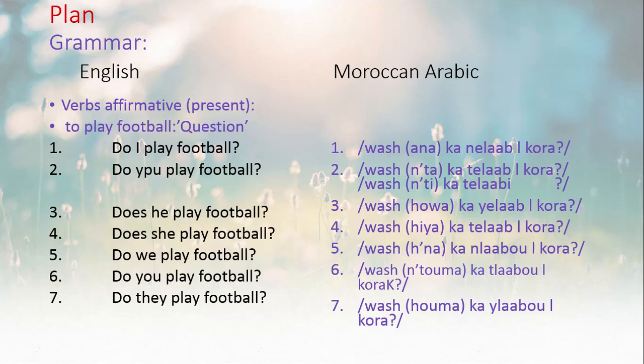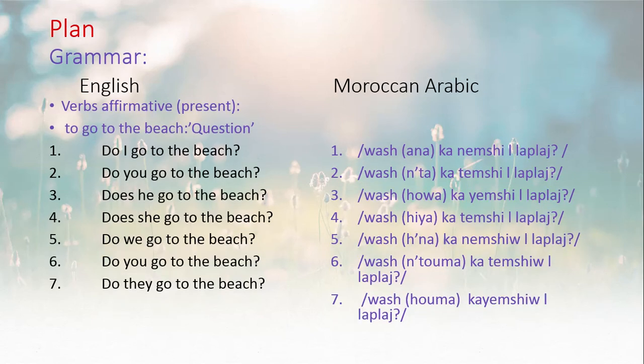So أنا, أنت and هو are personal pronouns. Okay, so I is أنا, you is أنت, for feminine T, هو is he, هي is she, أنت is you. Okay, intuma plural. Okay, and huma plural. Okay, now let's go to the beach.